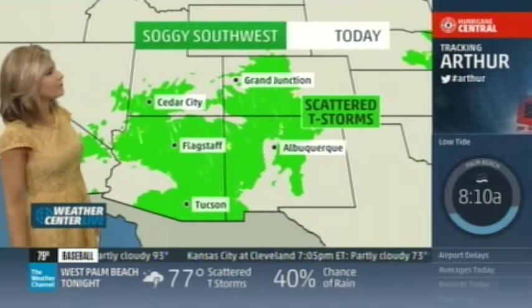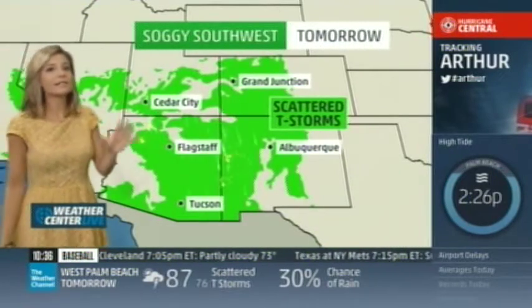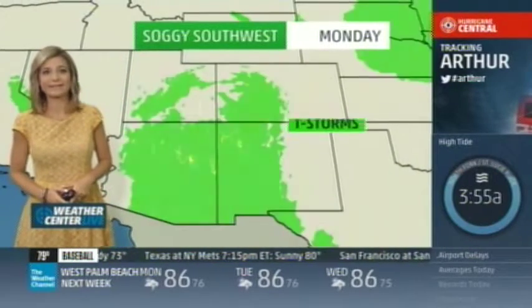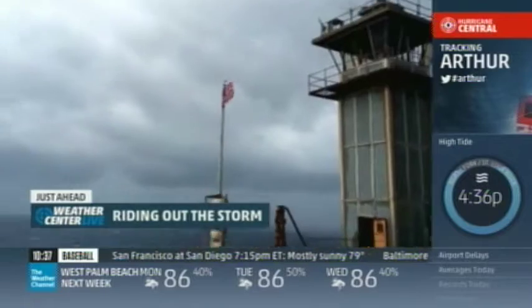across the southwest. So for us in Flagstaff and Tucson and up towards Grand Junction and over towards Albuquerque, activity. The next several days, we will see the chance of thunderstorms popping pretty much each and every day. Alex. Well, Arthur, sitting over New England right now, bringing rain and high winds. We'll talk about what's next along the coast.